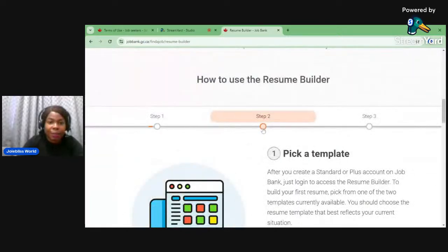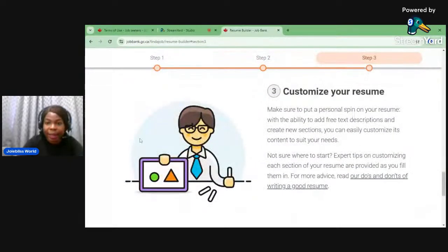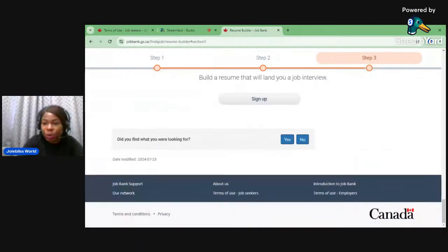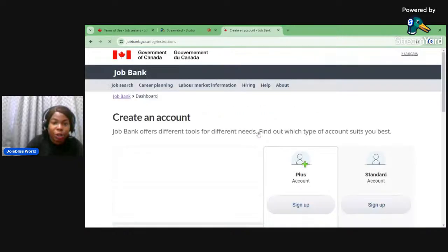Now we are going to fill in the blanks, then customize the resume. So now let's go to the CV. For you to build a resume that will land you a job interview, hi Kemi Davis, you will need to sign up with Canadian Job Bank. I already have an account with Canadian Job Bank. I have a Plus account.